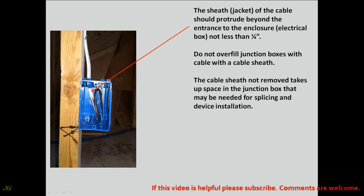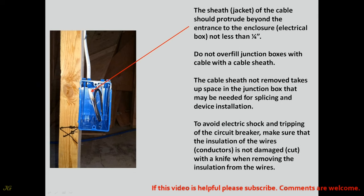The cable sheath, if not removed, takes up space in the junction box that may be needed for splicing and device installation. To avoid electric shock and tripping of the circuit breaker, make sure that the insulation of the wires, or conductors, is not damaged or cut with a knife when removing the insulation from the wires.